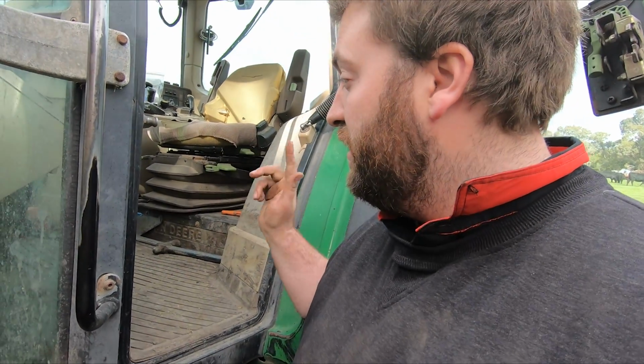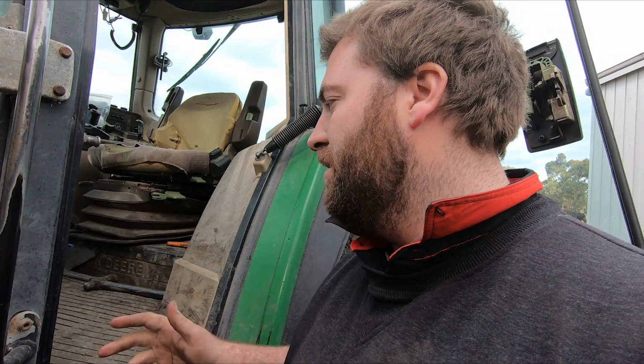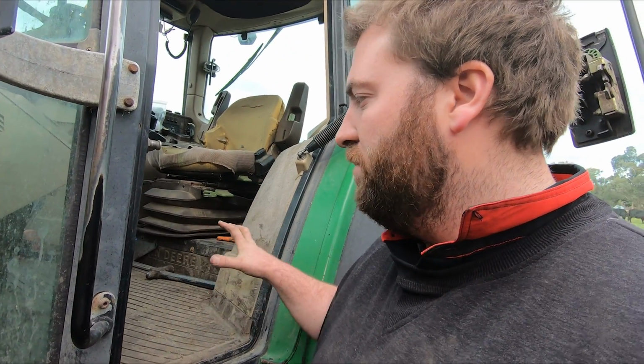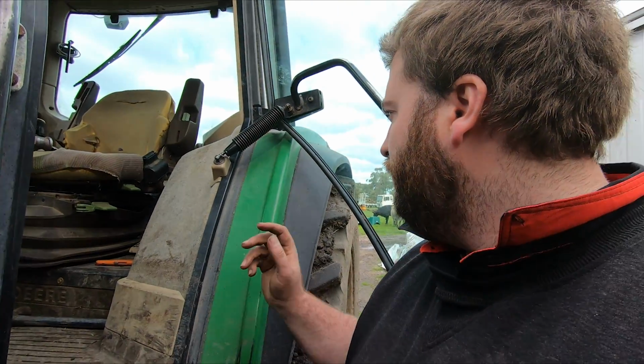Cleaned, replaced those two cabin air filters on the outside. Cleaned the ones that were on the inside. I wanted the ones on the inside, but John Deere buggered it up and gave us the outside ones. Doesn't matter, I'll do it next service. Yeah, gave it a quick vac out as well. Got rid of all that glass and stuff that was sort of on the floor. We don't want any glass in there.